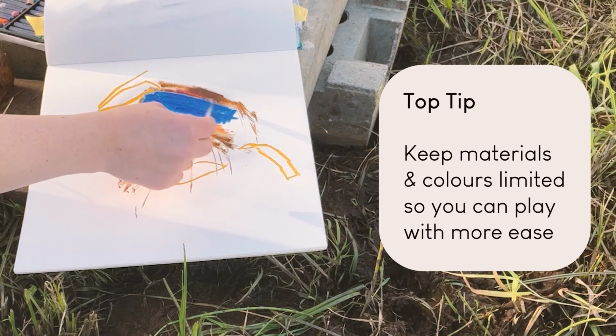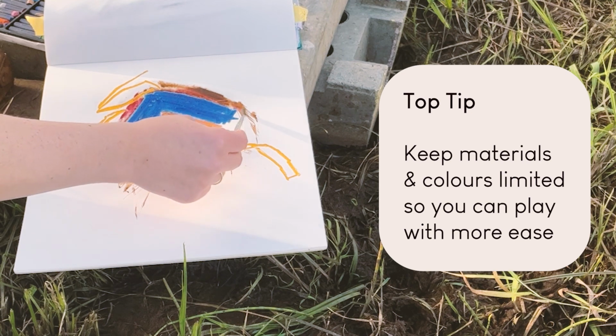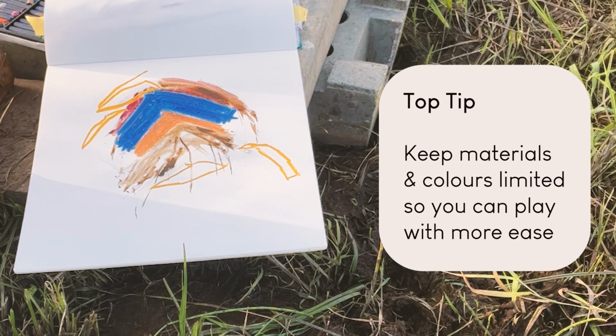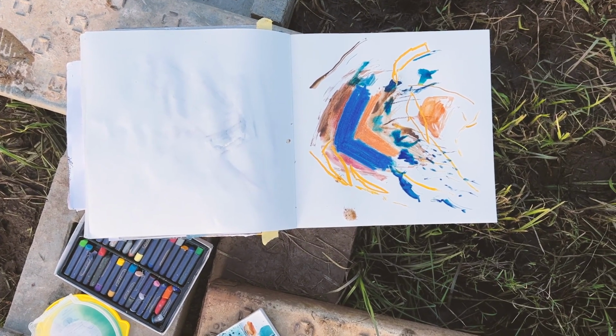This is the great thing about working with very simple, limited materials, because you can just play with really pushing the rules that you're working with when you've got a very simple palette and a very simple group of materials to work with.